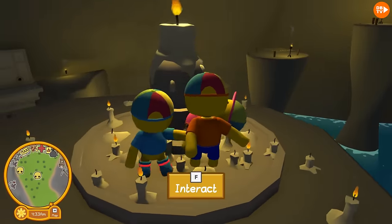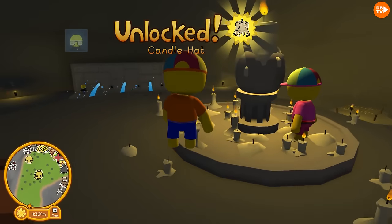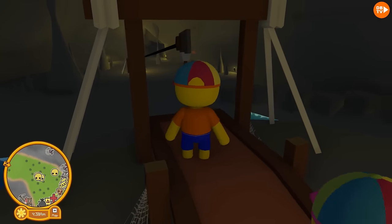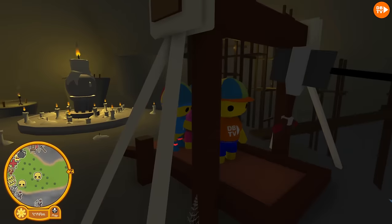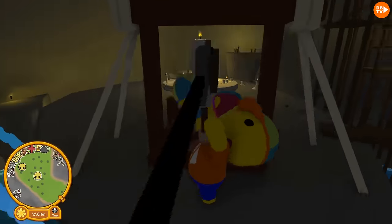Okay, guys, let's see what this does. F to interact. Wait, I unlocked the candle hat, guys. Me too. Wait, guys, I think we gotta go back. Come on, everybody. Okay, WoollyBear, come on, grab on. Okay, guys, let's make a wobbly train. Okay, let's go. Whoa!